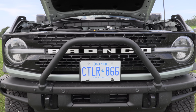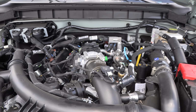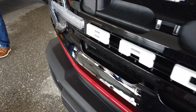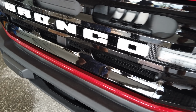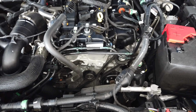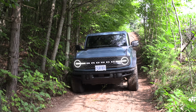A 2.7-liter Ecoboost V6 with a 10-speed automatic transmission, 310 horsepower, and 400 pound-feet of torque. The base engine is a 2.3-liter Ecoboost 4-cylinder with a 10-speed automatic transmission, 270 horsepower, and 310 pound-feet of torque. And that's available with a 7-speed manual transmission. It's basically a 6-speed transmission with a low-speed crawl feature.